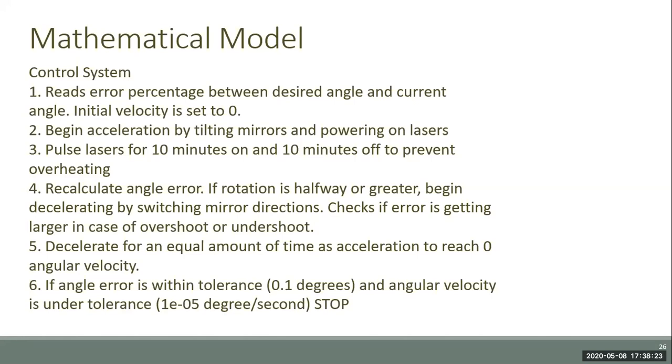So by the time that it reaches the desired angle, the angular velocity should be low enough that it's considered zero by our tolerance, and the error percentage should be under the given tolerance. And at this point, the system will turn itself off.